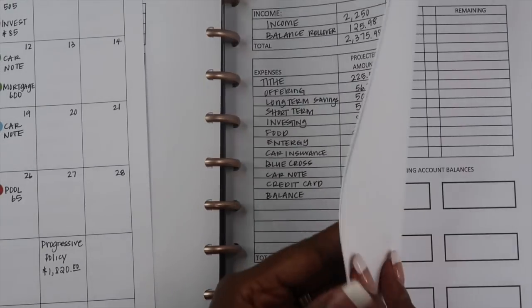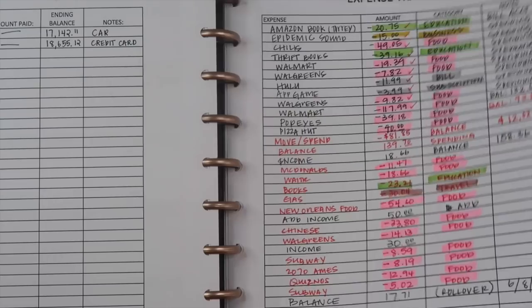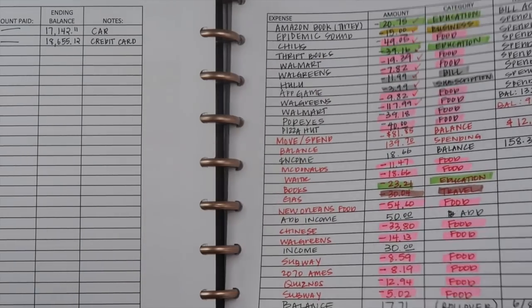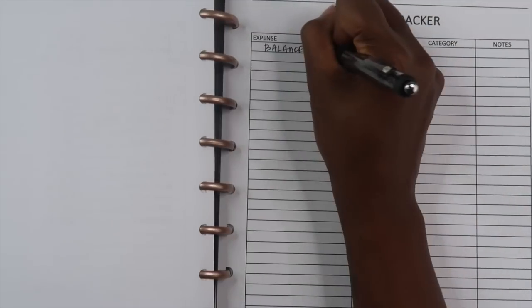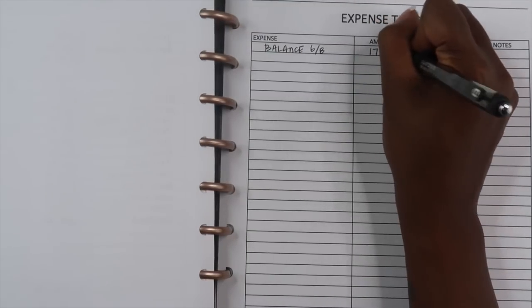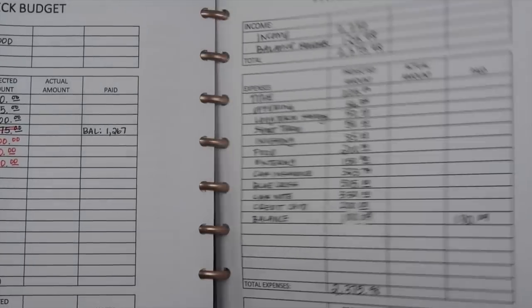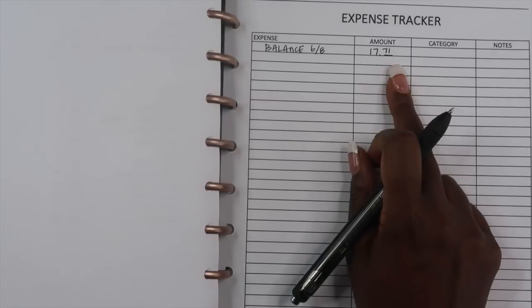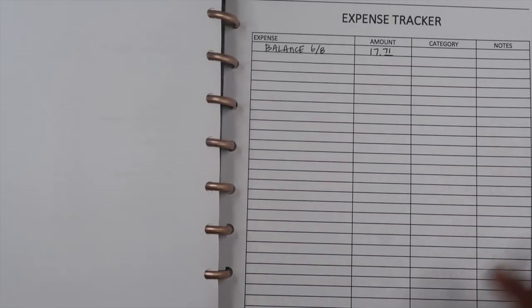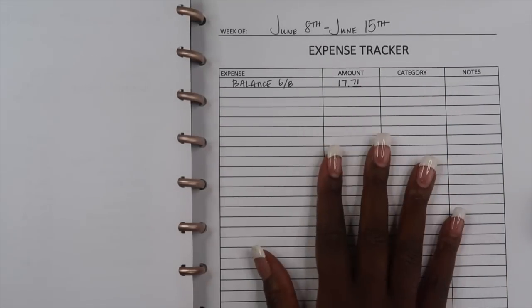And then the next thing that I'm doing, of course, is going over to my expense tracker, and I'm going to do the same thing. Checking out the balance here, which is the $17.71. That's the rollover, so I'm just going to add it up here. I'll put the date and then put $17.71. And then when I add the $200, because you know I'm going to add $200 that I have here for food, I'm going to add it into this account, and then I'm going to keep a rolling balance here.